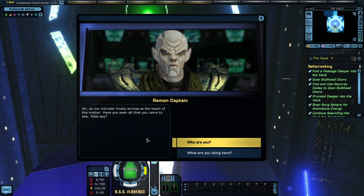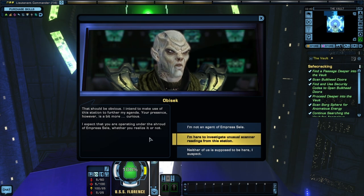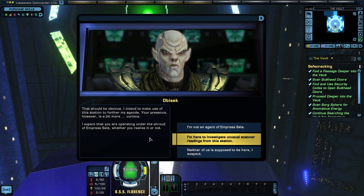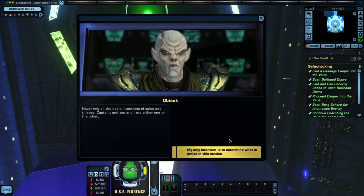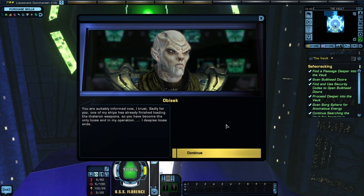Ah, so our intruder finally arrives at the heart of the matter. Have you seen all that you came to see, little spy? That should be obvious. I intend to make use of this station to further my agenda. Your presence, however, is a bit more curious. I expect that you are operating under the shroud of Empress Sela, whether you realize it or not. Never rely on the noble intentions of spies and thieves, Captain. And you and I are either one or the other. You are suitably informed now, I trust. Sadly for you, one of my ships has already finished loading the Thaleron weapons, so you have become the only loose end in my operations.